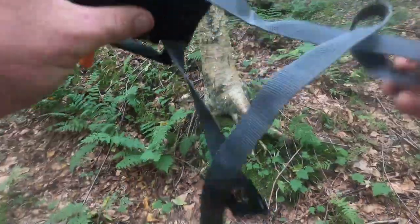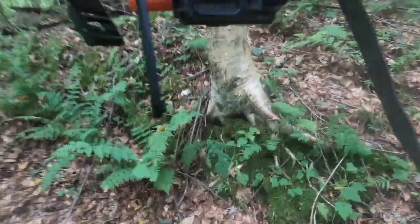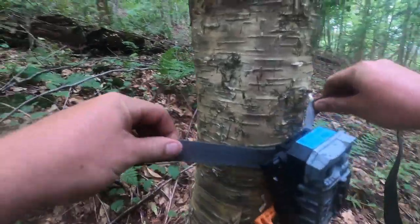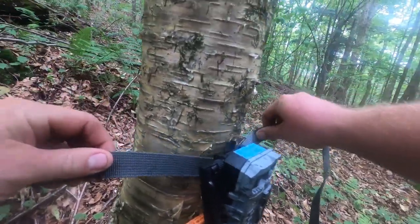Alright guys, you know the ritual. Same thing here. This is actually up on a bank, so we're gonna have to put it pretty low to the ground. Probably like right here, I would say.